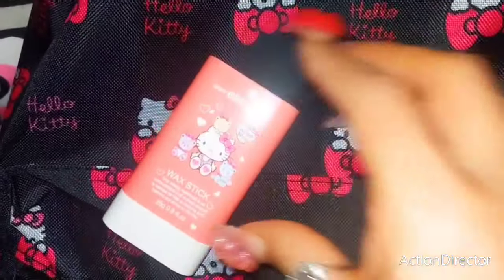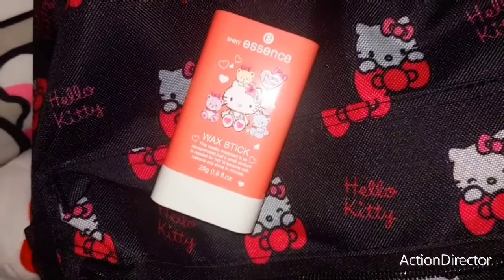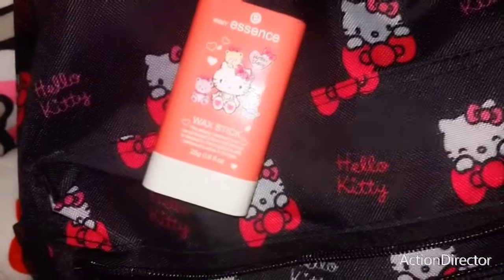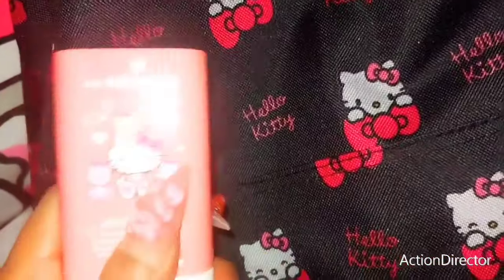Okay. And then I love these. These are little wax sticks. I've always kind of tried to look around for these. I see them on cute TikToks and stuff like that, when people do their little hair videos. Yay, now I have some.